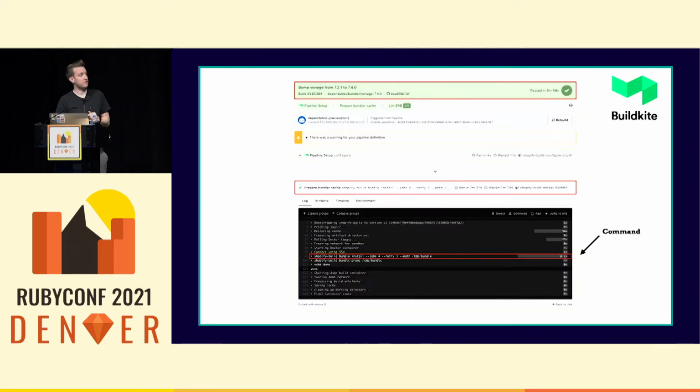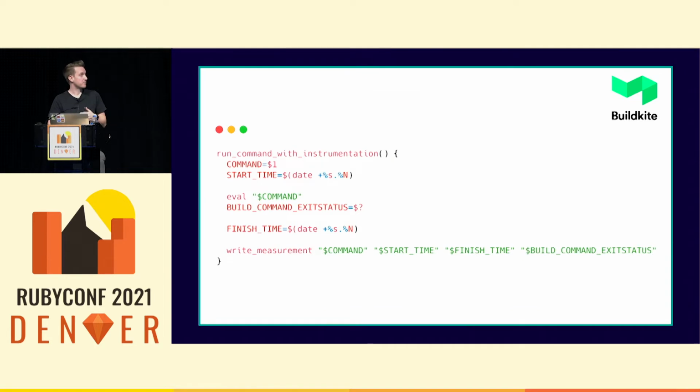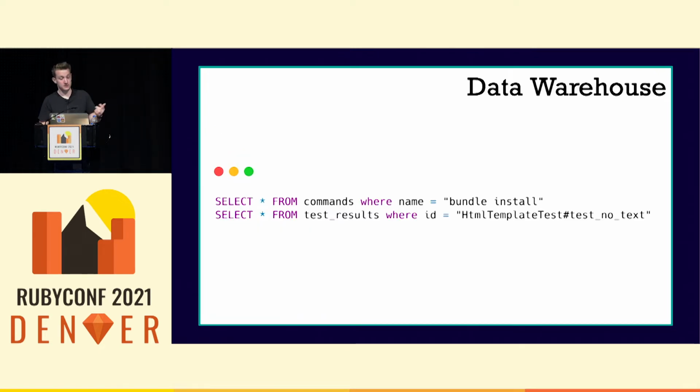So to understand where problems are, we need to really drill down to a command or to each single test. Every single command we run in CI gets run in a riddle wrapper. We measure the time, and we also stream it to Kafka. For tests, we get a JUnit report, and it also gets sent to Kafka. Eventually, it ends up in our data warehouse, and we know how long it takes bundle install, how long it takes one single test.